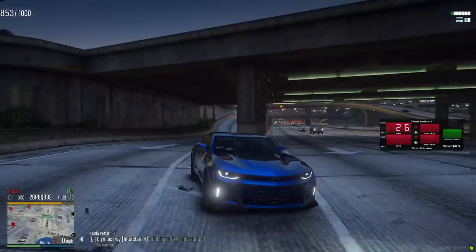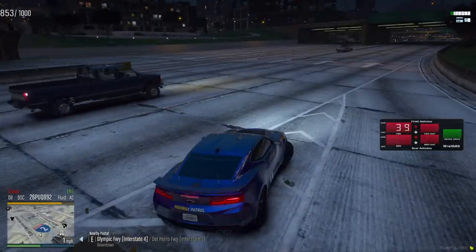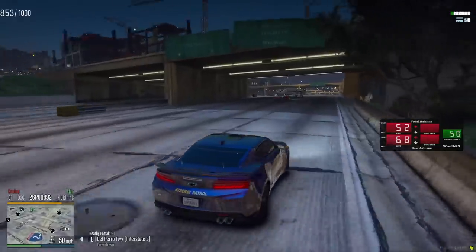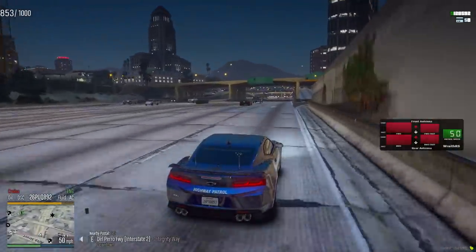478-59 clear, 1926. Yeah. All right, I'm gonna drive around. I'm just gonna do a regular patrol. Yeah, I feel like doing that because I'm bored of the highway. That's why I don't like highway.